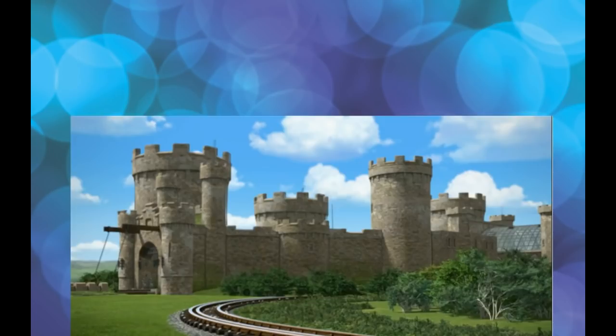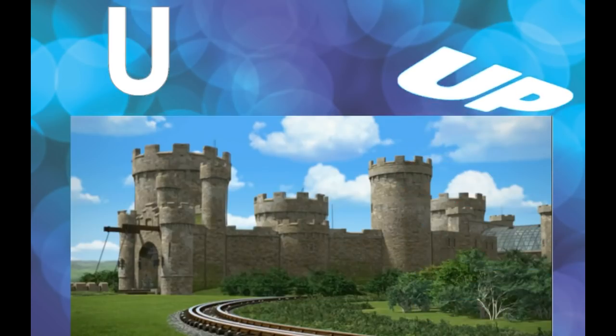Alright, do you know where this is? This is Ulfstead Castle. Do you know what Ulfstead begins with? It begins with the letter U. The letter U can make the U sound, but it can also make the sound you hear in Ulfstead and in one of my favorite movies, Up. Up.